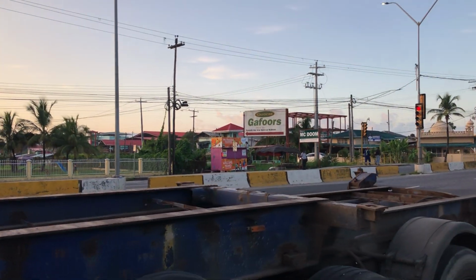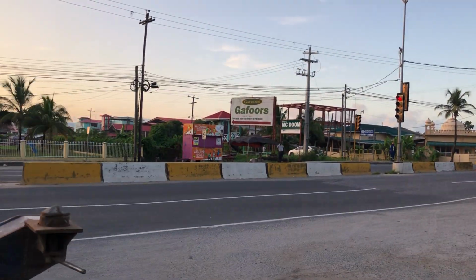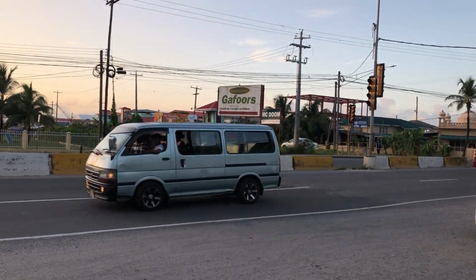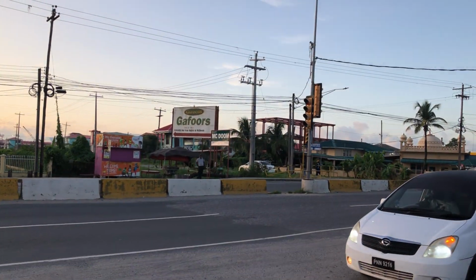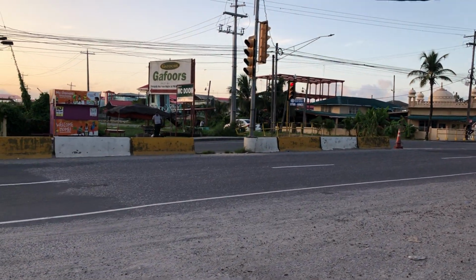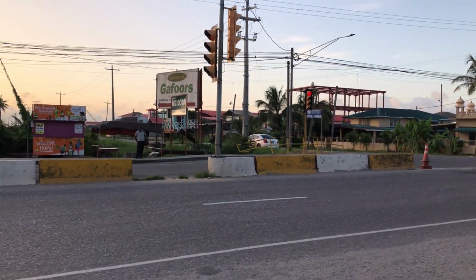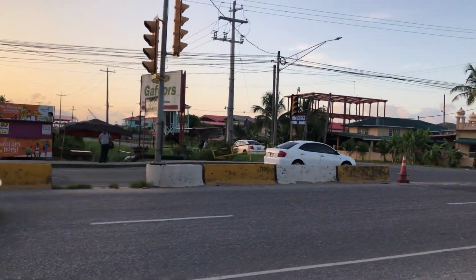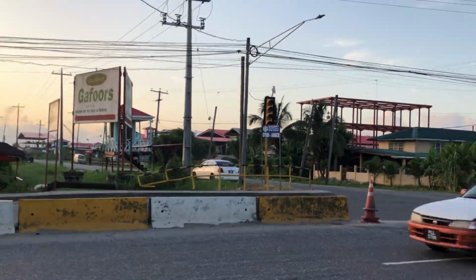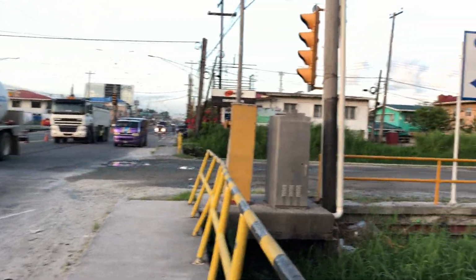So here we are at MacDoom. Gafour's is now located here at MacDoom. They moved from Houston. Remember, Gafour's had a major outlet at Houston. That outlet has moved to MacDoom, and they're located in a large building, that red roof behind. So this is the village of MacDoom.